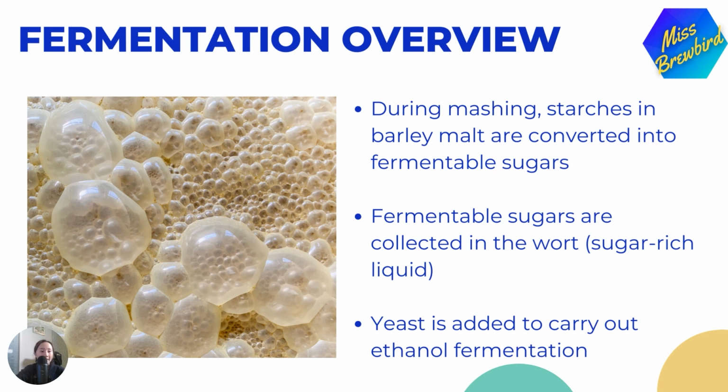Okay, so let's go through fermentation. We start with our malted barley in beer and a lot of whiskeys, and we will pass that through the mill to grind it up and expose the starches that are inside the malted barley. And then we'll mash it, which is when we mix it and we add hot water to it. And during this process, the starches that are inside the malted barley will be converted by enzymes that are present in the malted barley into fermentable sugars. So these starches get converted into fermentable sugars, and then we will siphon off the liquid component of the mash, and that will be our sugary rich liquid, which we call the wort. And it will have all the fermentable sugars in it. And we're going to add yeast to the wort, and the yeast is what carries out the ethanol fermentation.